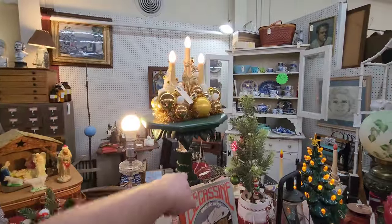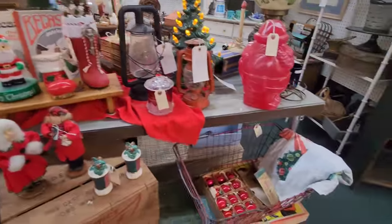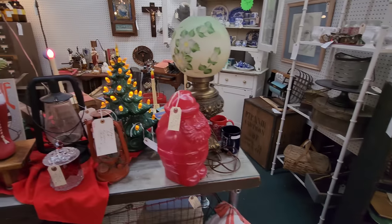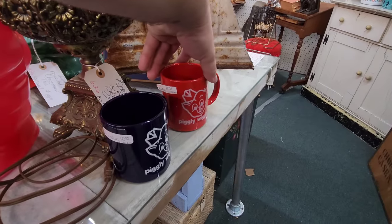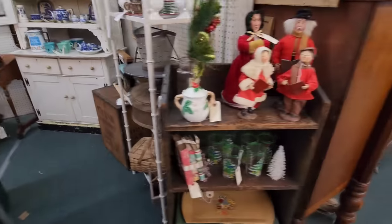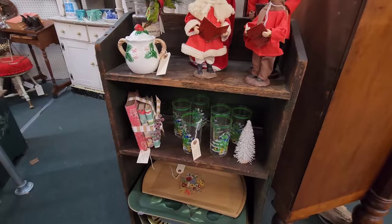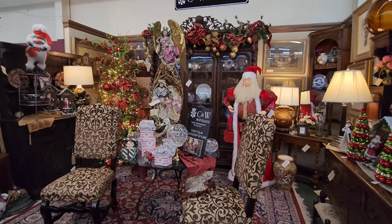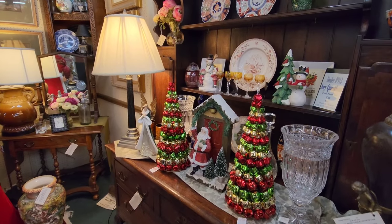Oh, is that pretty? That's really cool. More carolers. Look at that tree. Look at these Piggly Wiggly mugs. I know they're not Christmas, but still. And over here we have more Christmas carolers and glasses. Wow, this vendor really went out for Christmas. Look at all the decorations they have available.